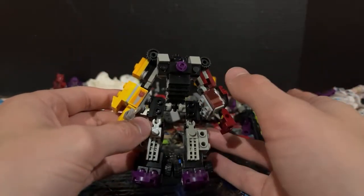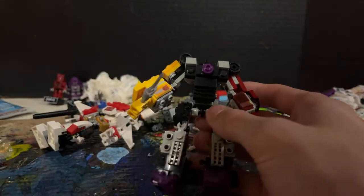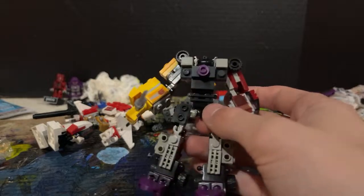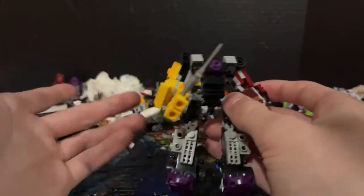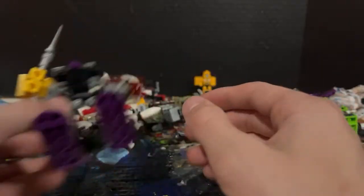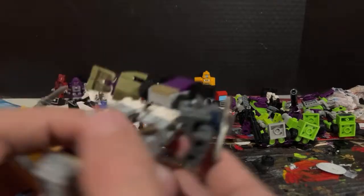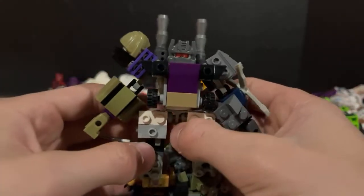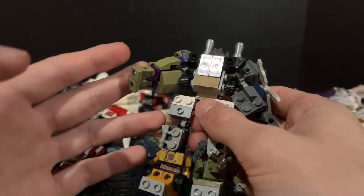I think my overall favorite is Devastator just because he's my favorite Decepticon. And it's not really that much of a contest when you have your favorites in here and then just another 4 different combiners that you like, but whatever. I think Bruticus is my second favorite. I'm really happy with how he turned out.